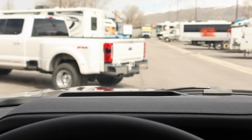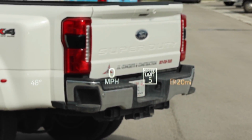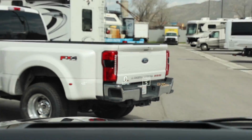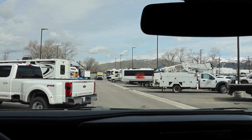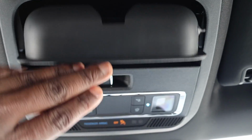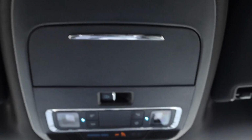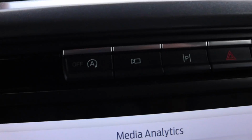Heads-up display is right here. And I like how they show you the range up there too. It shows you the temperature. And I know you can see the time up there if you like to customize it. On the roof here, HomeLink is right there. Place for your sunglass holder. LED lighting, you can slide that rear glass. There is a twin panel sunroof available. Auto stop start at the very top of the screen.